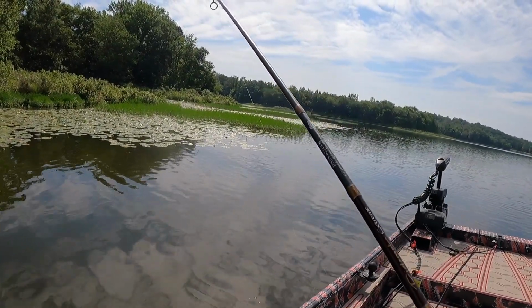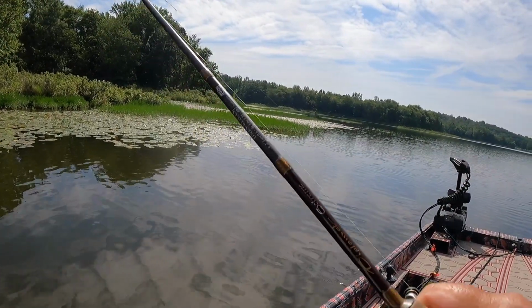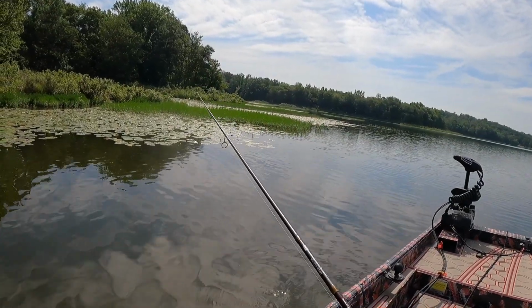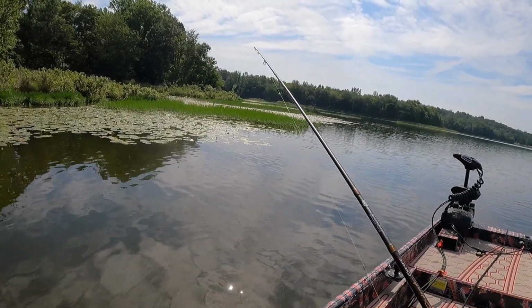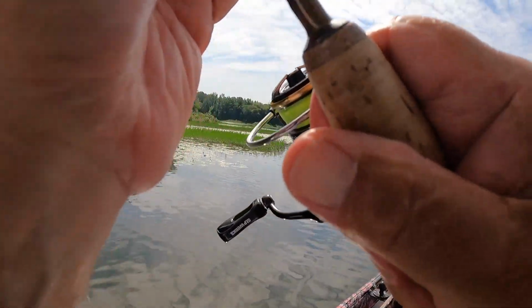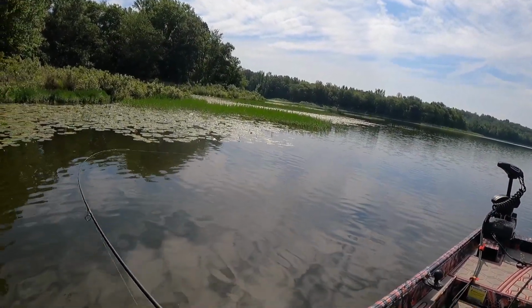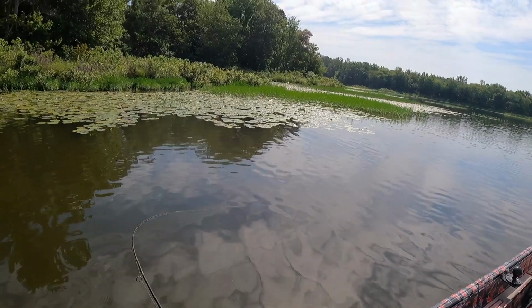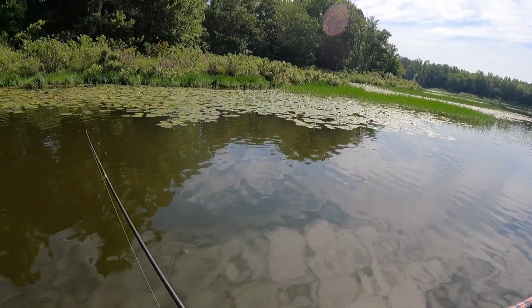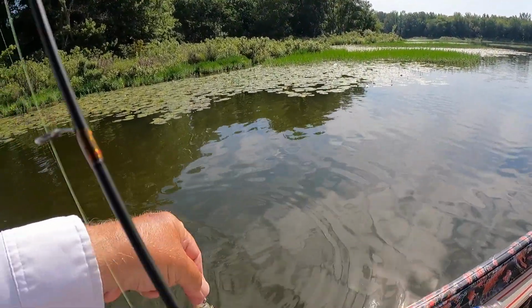Here we go, folks. What we got here? This might be a shellcracker, don't know. Here we go. He had me hung up there for a little bit. Let's get him out of that trolling motor and see what we got. I don't know what it is. No, it's another nice bluegill.